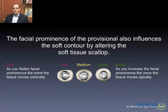Now, in some cases, that's exactly what we may need, where if the soft tissue scallop is already in concert with the adjacent tooth, we wouldn't want to influence it or push it anywhere else. So a flat contour may be just what we need to keep that soft tissue margin right where it is. But if there's a case where you want to actually try to move the soft tissue contour either gingivally or incisively, you would need to consider one of the other forms of facial contour.